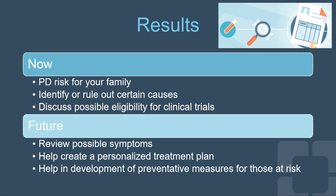When going over your results, we would talk about both results and the implications that they have for you now, as well as those implications for the future. So results as they impact you now include the risk of Parkinson's affecting a family member, identifying or ruling out specific causes of Parkinson's in yourself, as well as discussing eligibility for clinical trials or any drugs that may be available. Future implications include going over possible symptoms. Like Dr. Mata mentioned, some genetic forms of Parkinson's will cause different symptoms than others. And so we'll go over that if that's the case as well.